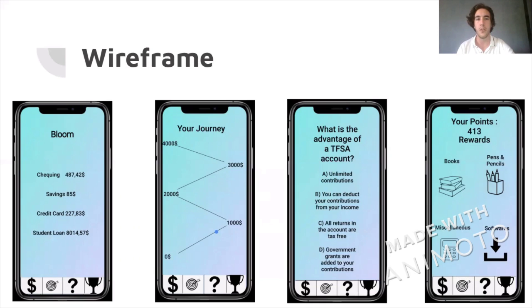Then, on the journey page, students will be able to set goals and see where they are towards reaching the goal. Then, on the third screen, people are going to be able to select another player to play the trivia question game with. And then they're going to compete against each other by answering financial questions, such as this one, and they're going to learn about savings while having fun and playing against each other.